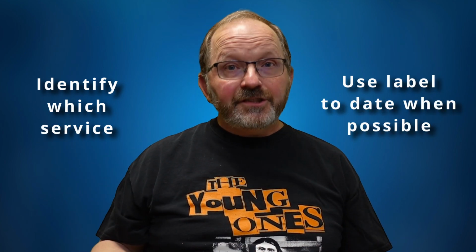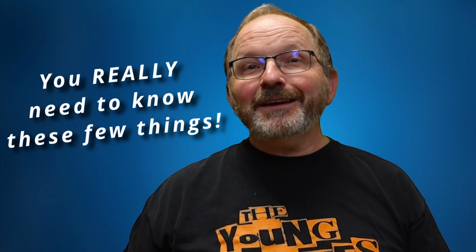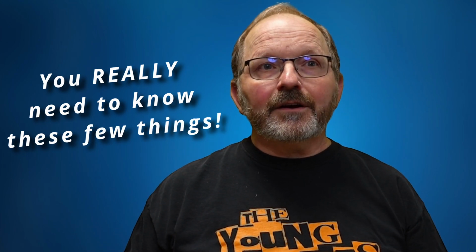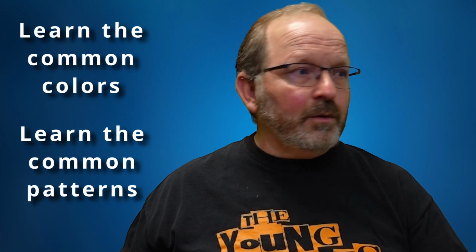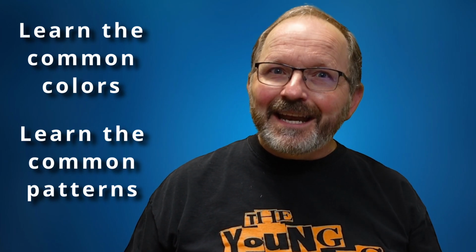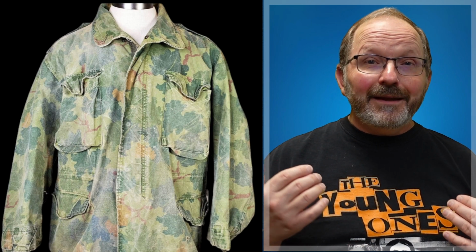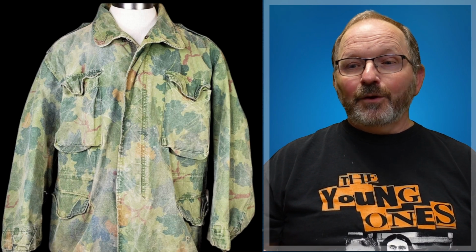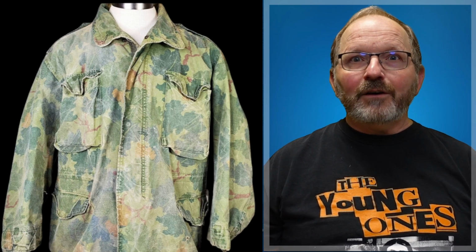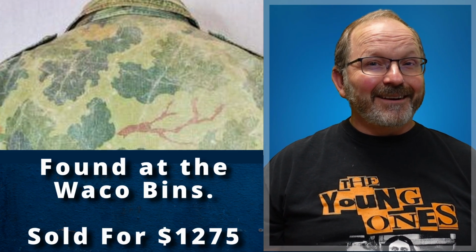Also, patterns change, colors change. For example, they've gone through several iterations of green. OG 107, olive green 107, is a very popular color. When you can learn just the basics of what colors were sold, like digital camo, that's not going to be from the 50s. They didn't have digital camo. I found a Mitchell jacket, an actual Mitchell M65 jacket. And that's exceptionally rare and sold for well over $1,000. Just knowing a little bit makes you really dangerous when you're out and about. All right, let's keep going.